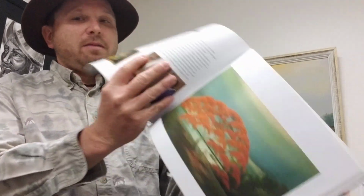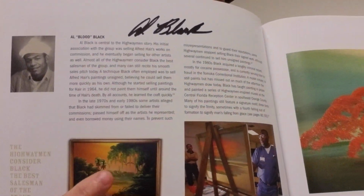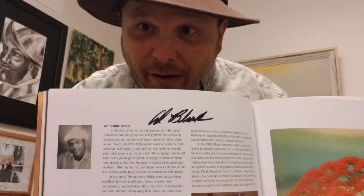So got to meet Mr. Al Black here. I almost bought a painting just like that the other day. The highwaymen consider him the greatest salesman of the highwayman artist. In fact, he took me into this room. He saw me eyeing that painting. I shook his hand. I said, Mr. Black, I'm a big fan of yours. And so he took me over. He said, look at this painting here. It's like, wow, that's pretty cool. He's like, I got to show you something.